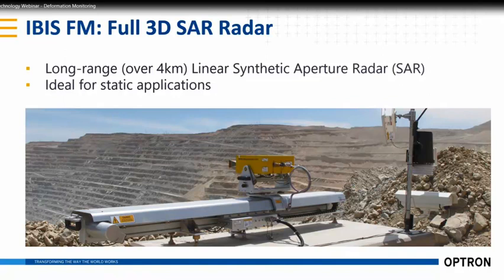protection. An excellent workhorse, extremely reliable, long range, over 4 kilometers, and really well suited for long-term static monitoring, where you don't need to relocate the radar regularly. And excellent long-term data and movement trends from this type of radar.